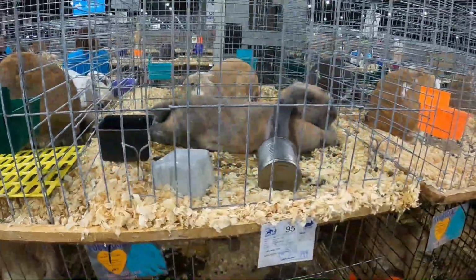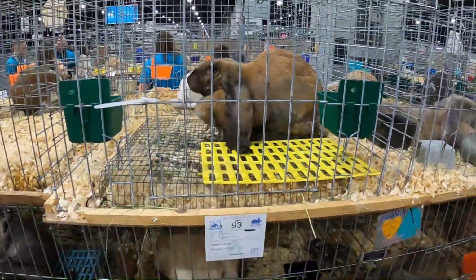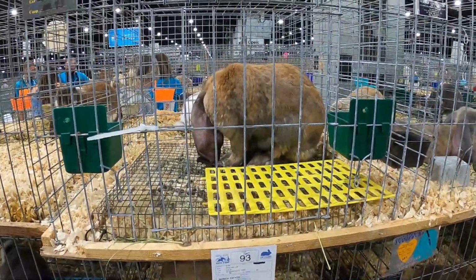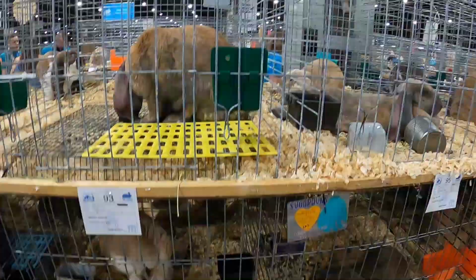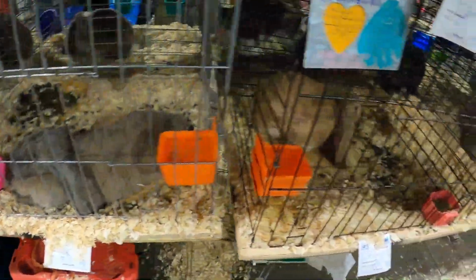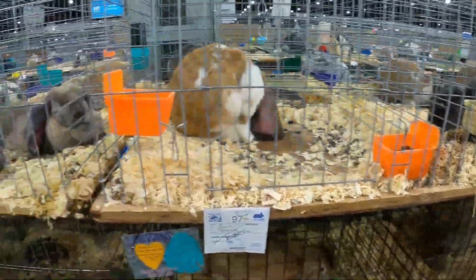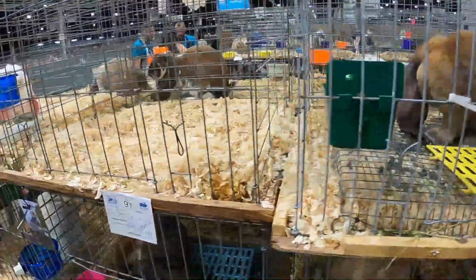These are English Lops. I believe they also call them a Velveteen rabbit. They're a large breed that, you know, can be meat, but it's not really a commercial design for meat. But they have long ears that hang down onto the ground, and that's a part of their competition, is the length of the ears or the way they hang. So there's English Lops. There's also French Lops.